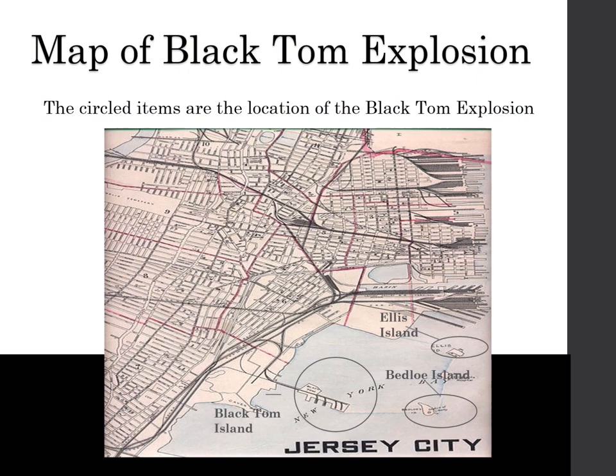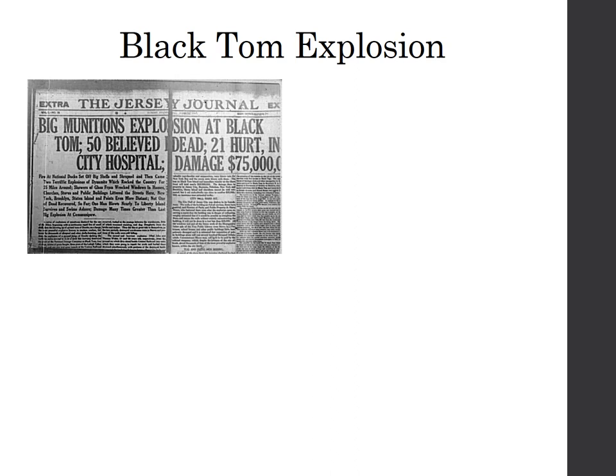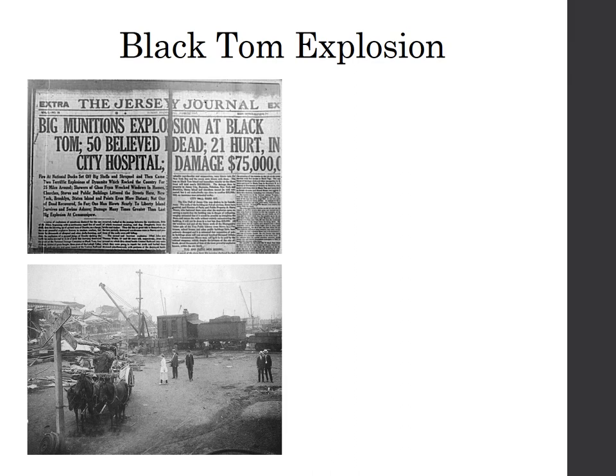So what was the Black Tom explosion? Well, this particular event is and was very well known at the time. It was covered by local newspapers as well as national newspapers in small municipalities in Oklahoma, as well as in the large cities of San Francisco, Chicago, and New York. Below is an image of the damage occurred as a result of the explosions.